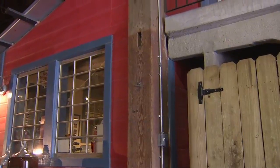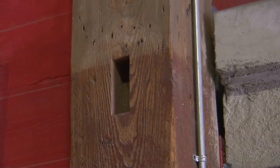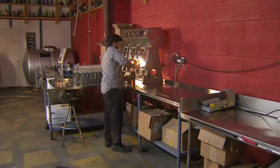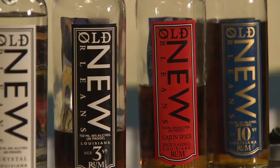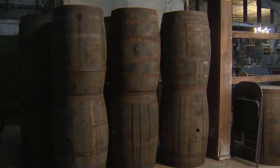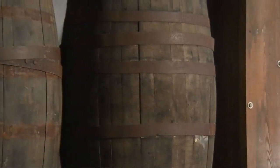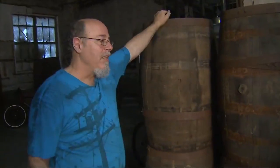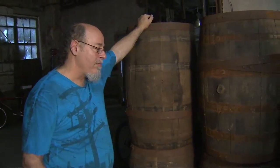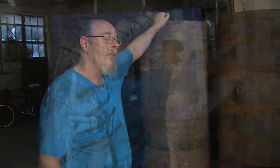Stains on the walls and beams are a reminder of the high water that cascaded around the warehouse. Old New Orleans rum produces 4 recipes of rum, along with a 10-year-old variety that was aging gracefully in these barrels when the hurricane came ashore. What do these mean to you? Well, they're a witness to the early days of the distillery. They are a remnant of the trials and tribulations of the storm.